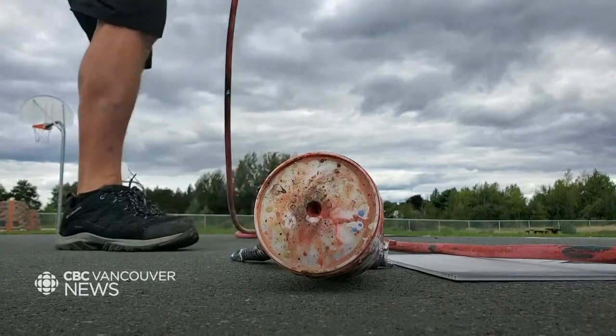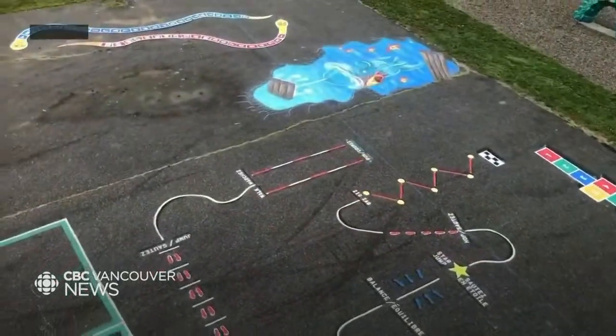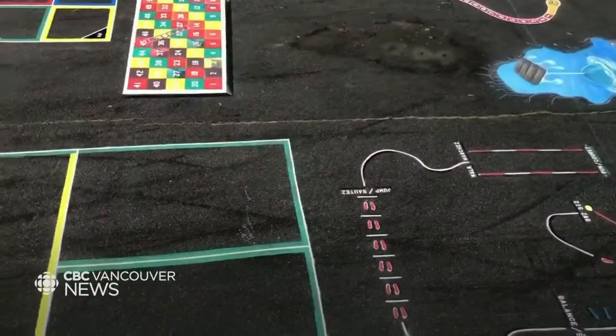They're all hands-on, but I think the 3D illusion is what sets them apart from the other playground games. There's a bit more to them. It's actually art, and I try to combine the art and the playground together.